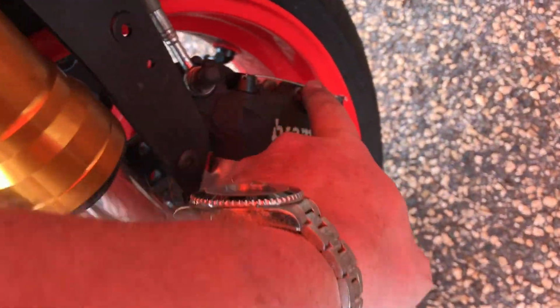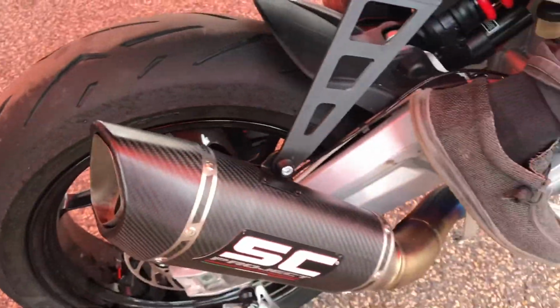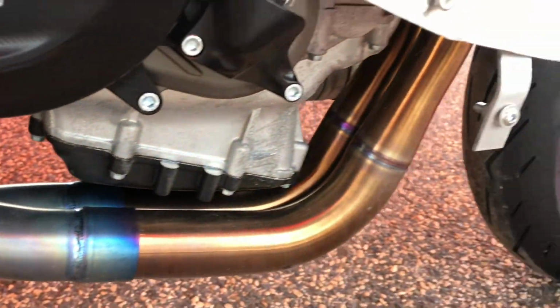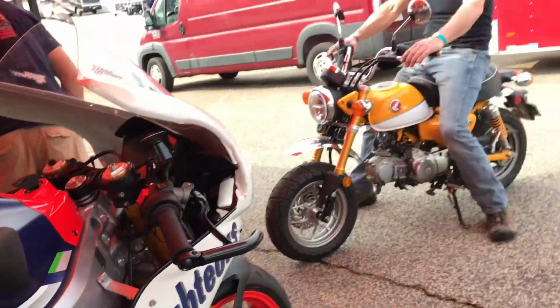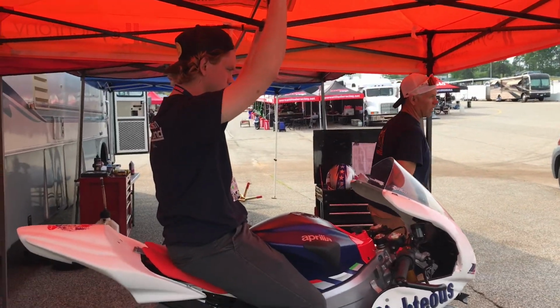Yeah. Jeff Wittig. Jeff's Barbershop. Got that baby all safety wired up. You ever seen the old Jeff's Barbershop? We're not going to talk about the radiator. But we got the cap wired up. It's a sweet cap. What's that? The SC Project Exhaust. Woo! I'm going to go roll her through tech. Jody's getting anxious here.